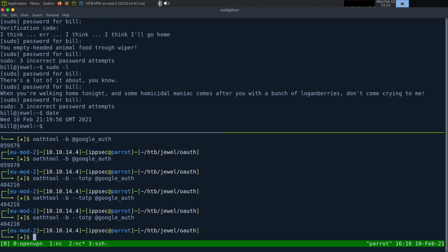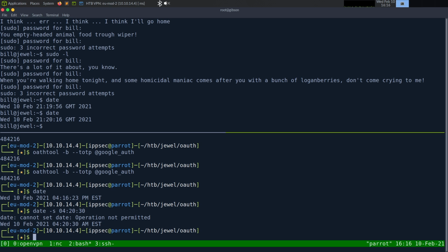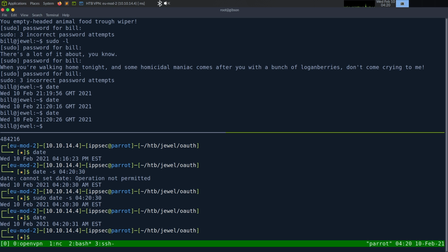48426. I'm going to run date on both ends to make sure the date is the same. This is GMT. I am EST, so we have the dreaded time zone conversion. But date -s, let's do 21, oh, not 2119. I'm going to assume my hour's correct and maybe minutes not. So run date again, 16. I'm going to say 20, let's say 30. Sudo 26. This should be fine now.